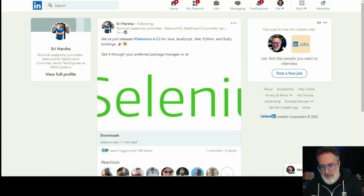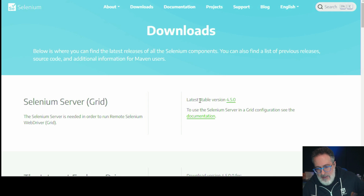Also, a few weeks ago, Selenium 4.5 was released. What's included? Let's check this out as well. All right, it actually was posted by Srini on LinkedIn, the announcement, and that's where I found out about it. And if you actually click on the link that Srini provided, it takes you to the download section. I always recommend you read the change log.